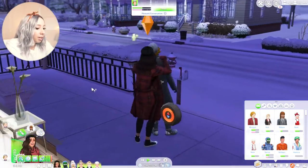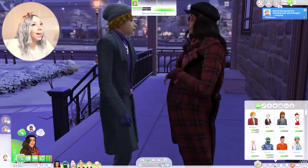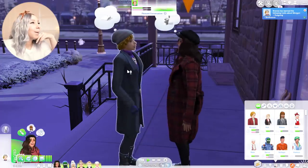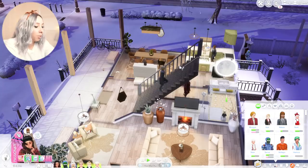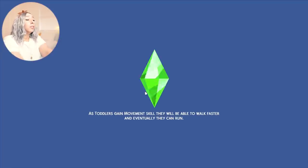Okay, so I've been working on their relationship for a little bit. It's pretty good, and we can finally have our first kiss. Oh, look at the massage action. Get it going! First kiss! Bada boom, bada bing! Oh, he's so tired. Look at his eyes. Oh, we need to change him and create a Sim. So much to do, so little time.